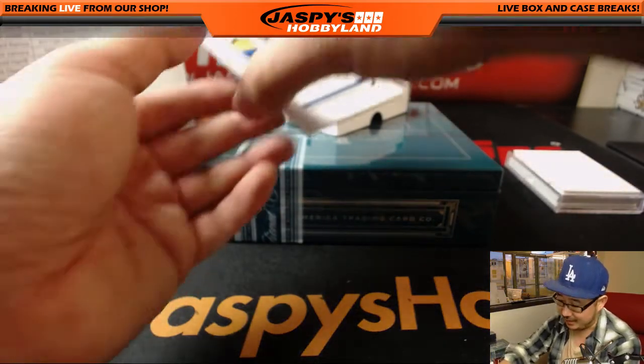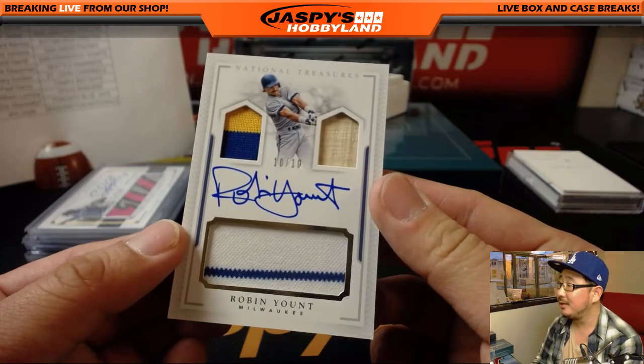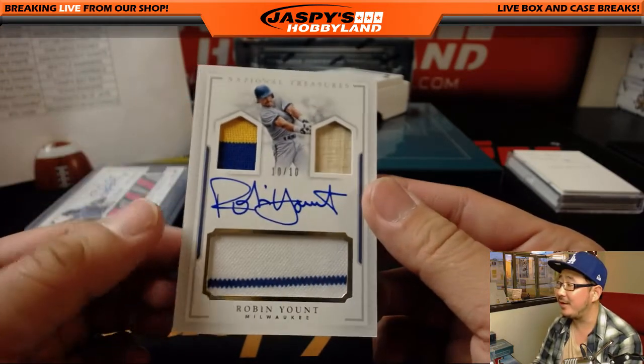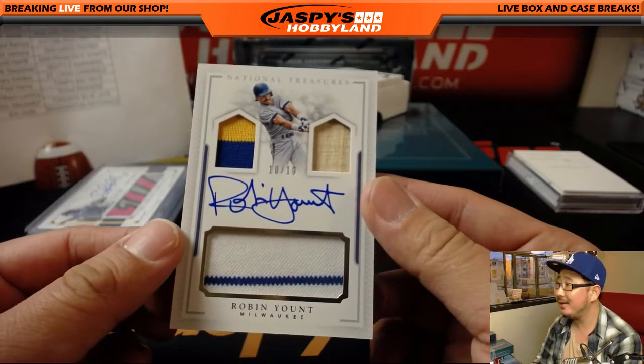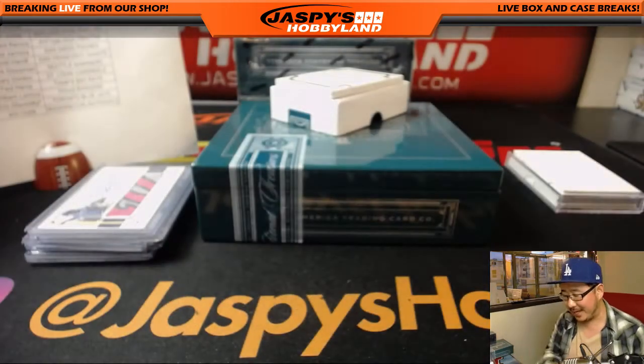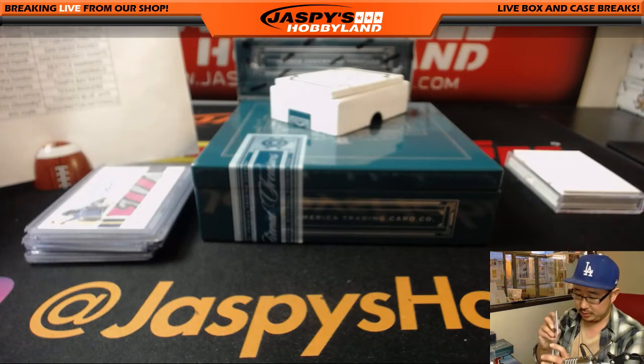Wow, 10/10. Robin Yount. Kind of looks like an eyelid right there, right? Kind of winking at you with a crooked smile. Anyhow, 10/10. Rob, he's got a nice autograph too. Brew Crew, Rob Marsh.